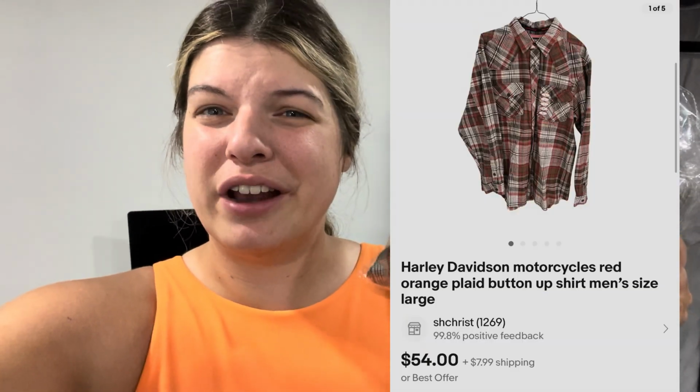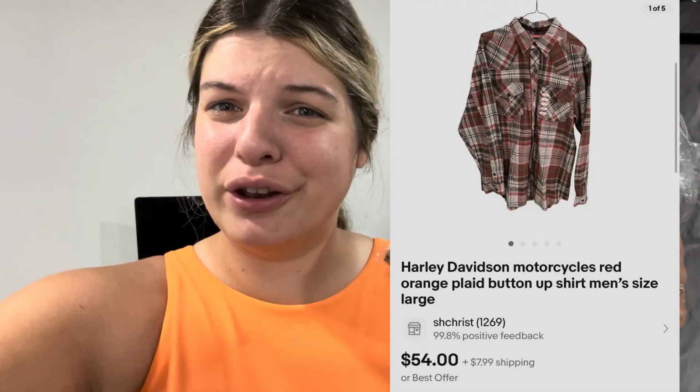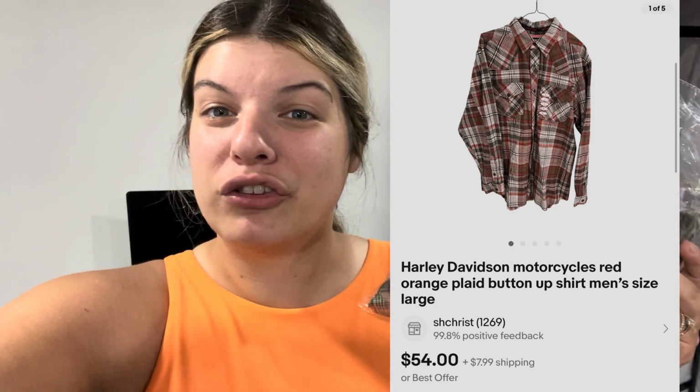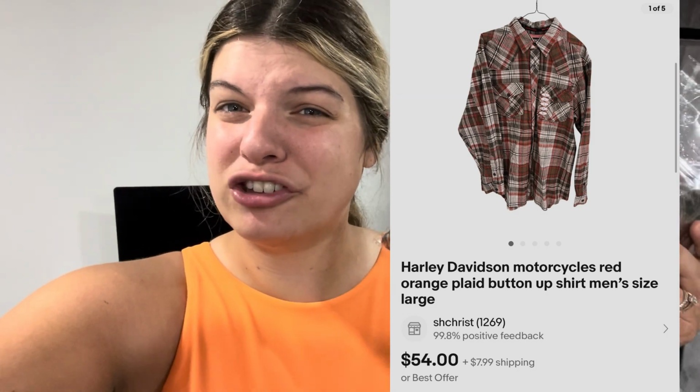The first thing to sell is this new with tags Harley Davidson plaid shirt. Now, it doesn't have any really cool graphics or anything on it, so it took a while to sell. It was new with tags in a size extra large, and it sold for $30 plus I think $10 shipping, so the buyer is $40 all in, and I think I paid $15 for this at a garage sale.